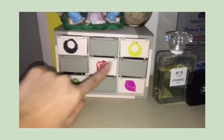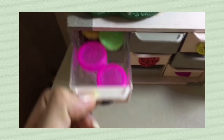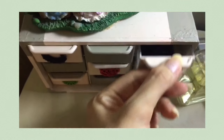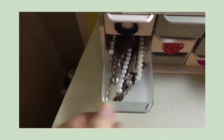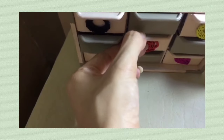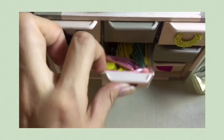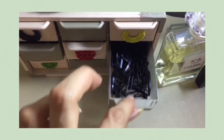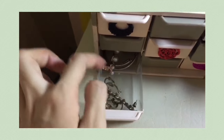And yan, yung DIY ulit na drawers. For the first one is, meron tayong contact lens, contact lens solution. Okay, wala siyang bakante. Ay, yan yung sinabi ko nga. And yung mga clips na parang mga elegant yung dating, yung mga metal clips. Yung mga cute clips, more on color yellow naman yan. And sunnies.